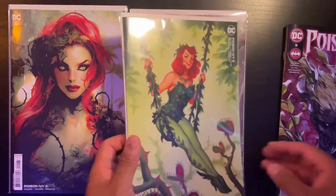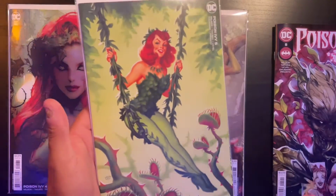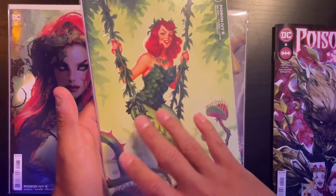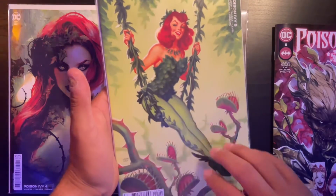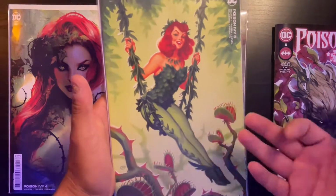Next, this is the David Talaski cover, and this is an amazing cover, man. This is just straight up 1960s pinups. This is kind of like what I imagine Poison Ivy art to look like. This is very reminiscent of Batman 181, which is her first appearance. Same getup. I love the Venus flytraps. I love the softness. It looks like a calendar from World War II or something.